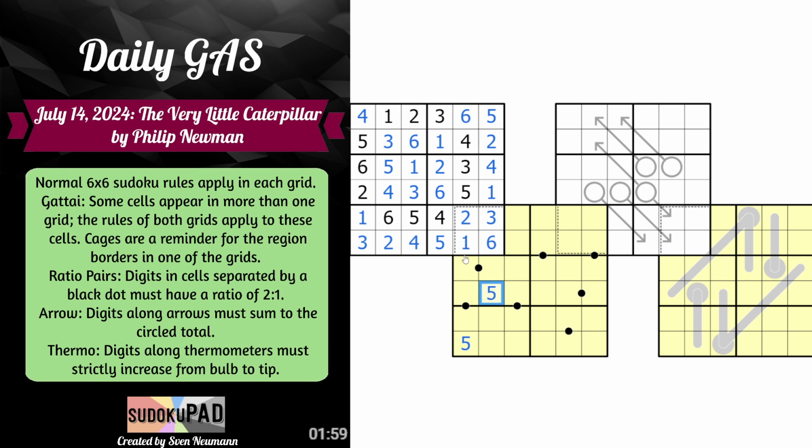And then what are we missing? We're missing 3, 6, 4. 3, 6 are that pair, so this must be 4. 4 needs 2. Now 1, 3, 6. 6, 6, 3.